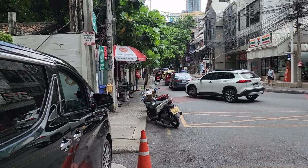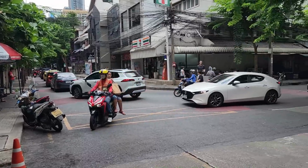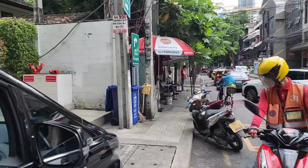If you see the red light at the very end of the street, that's Sukhumvit, and about an equal direction off this way, you'll hit Rama 4, the Lotus and Big C shopping centers. So I'm right in the middle.